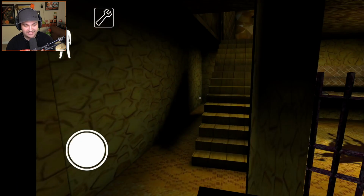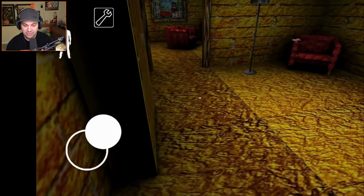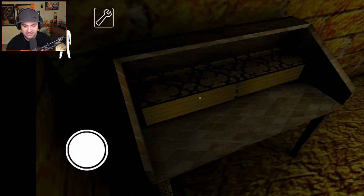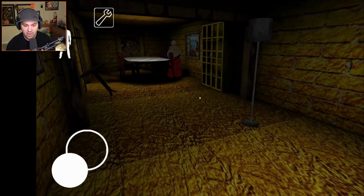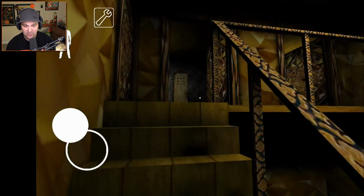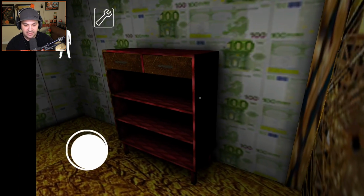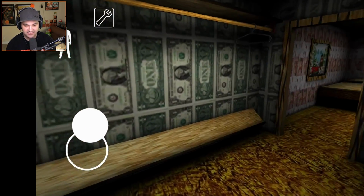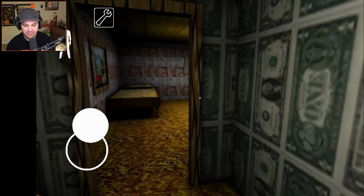Okay, we gotta find this handle to the well. I think I heard her open a door somewhere, but I don't know where. So I'm just gonna hang out down here until she decides to make her move. Whoop! There she is. Okay, never mind. So, what should we do now? Let's go over here and check everything that we have access to right now. Is there a hammer in here? There's no hammer in here. Okay. She's probably gonna head up here, which is kind of scary.